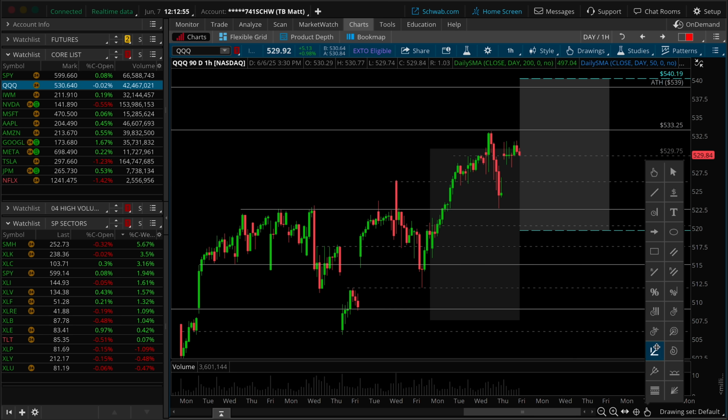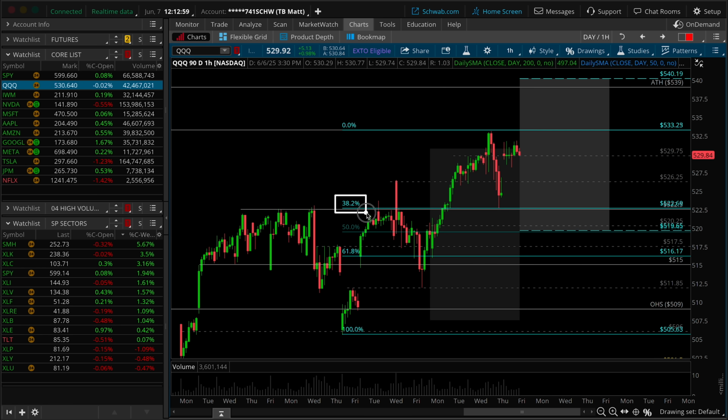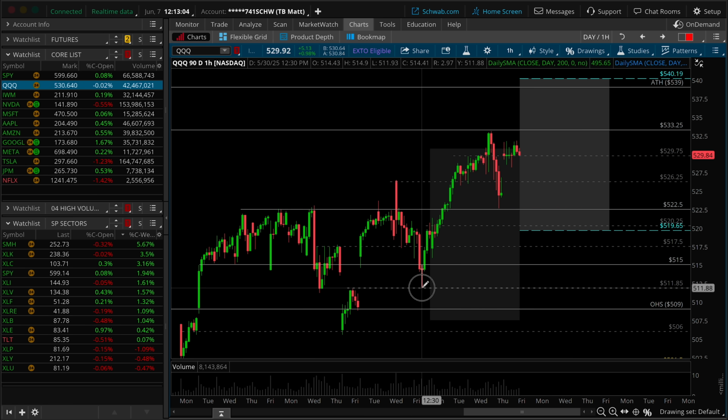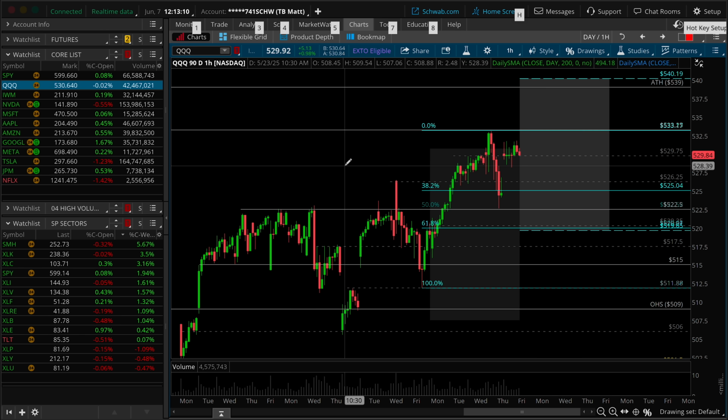Let's quickly come in with our Fibonacci's from the low end of this move up to the top end. Look at that. Fib 38.2 is literally right at the 522.50, reinforcing that as a key level. If we come in from the bottom here up to the top, the 50% retracement is there, and the Fib 38.2 honestly would keep me on the bull side still.